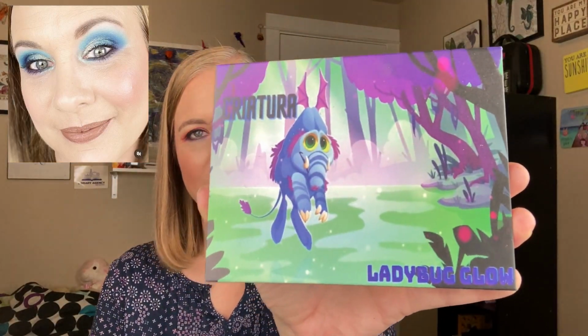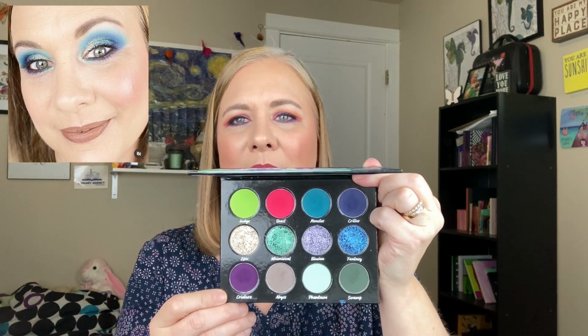So the palette in the number 2 spot is the Ladybug Glow Criatura palette. Now, this is such cute packaging. First of all, let's admire the packaging, but the color story is just absolutely jaw-droppingly beautiful. Look how fun this is. So many unique, fun options.